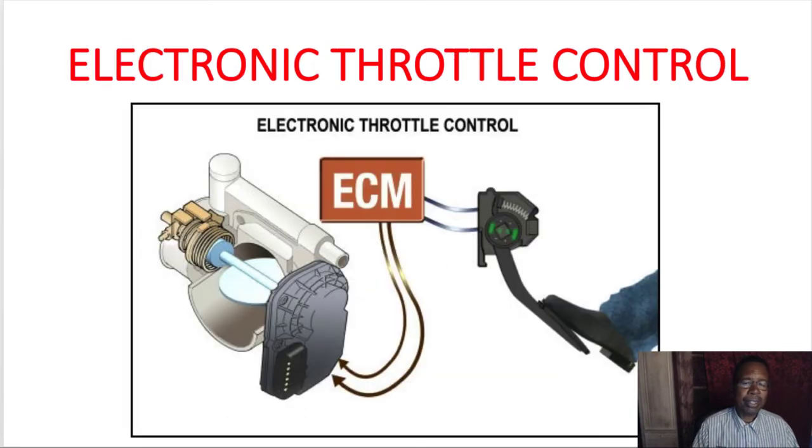Now here's electronic throttle control. As you see here, this is electronic throttle control. You can see the consumer presses on the APP, the throttle. There's an APP sensor on there. No more linkage. It sends an electrical signal to the ECM. The ECM then turns around and sends a signal to the throttle control. You can see here, here's the throttle, here's the linkage, but there's no more cable. It's controlled by the computer, electronic throttle control.